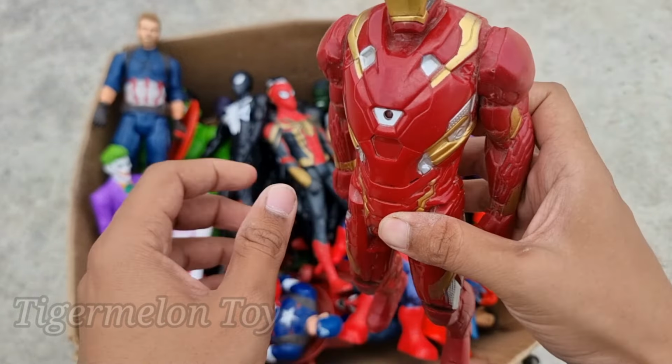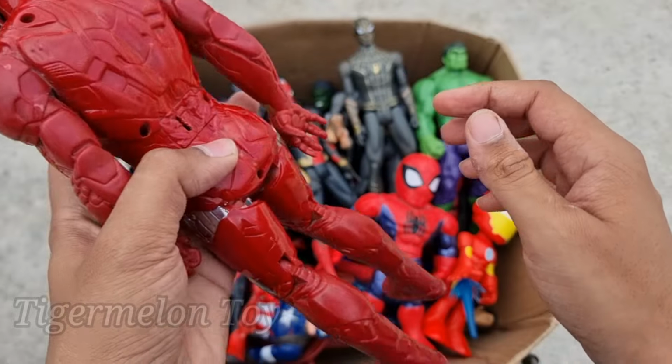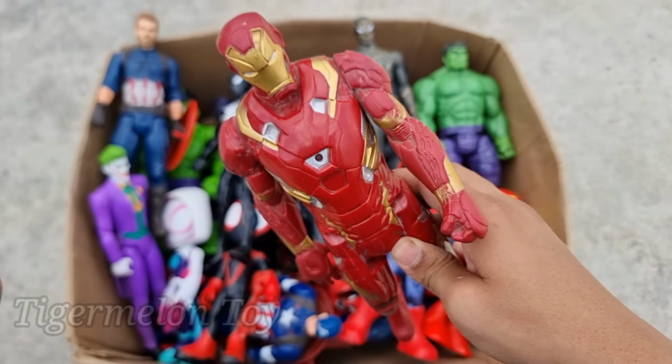Wow, guys, look what I got here. Wow, look at the very cool golden and red color full of metal suit, guys. This is very heavy metal suit superhero, guys. This is our favorite. This is Metal Man. This is Iron Man.